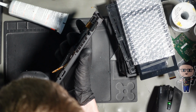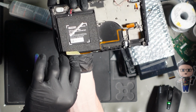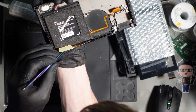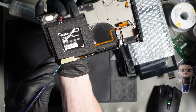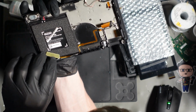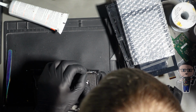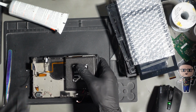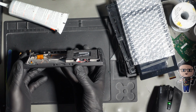So now we'll just pop in these buttons. These can get fairly awkward. Alright, buttons in place. All lined up. And there we go, there's the rubber in place as well. Okay, that's all done. So we've got a nice, brand spanking new housing.